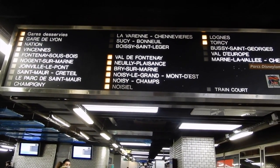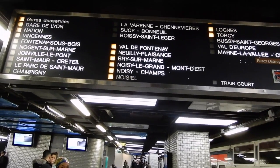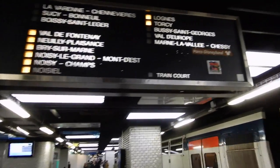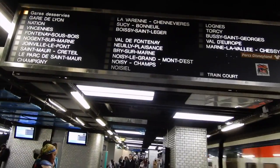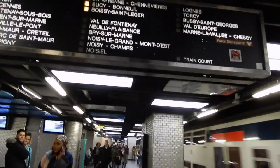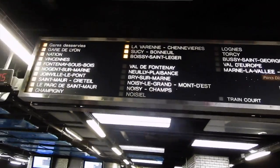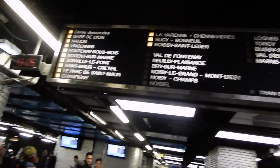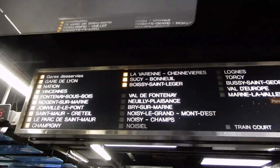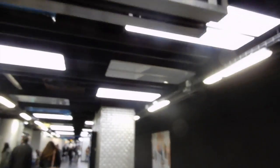Each of the stops is marked. At the bottom right hand corner you have Train Court, which stands for short train. If the Train Court marker is lit up, that means the train is only half as long as normal, and so it will only take up half of the platform. So the signs have lit up for the next train, and the next train is going to Boissy-Saint-Léger, so that isn't any good for us either.